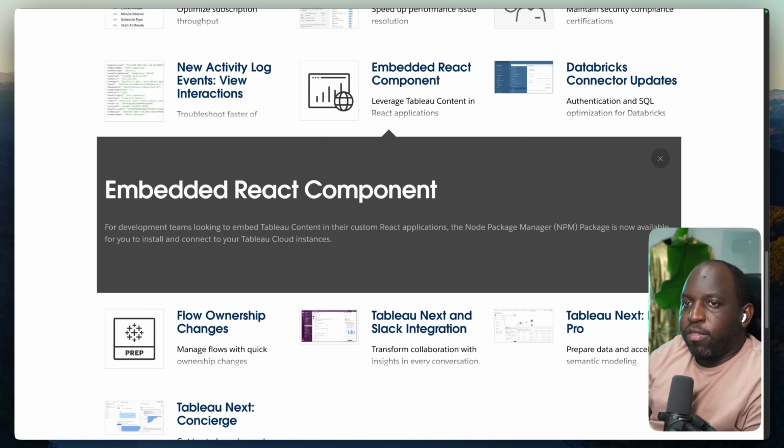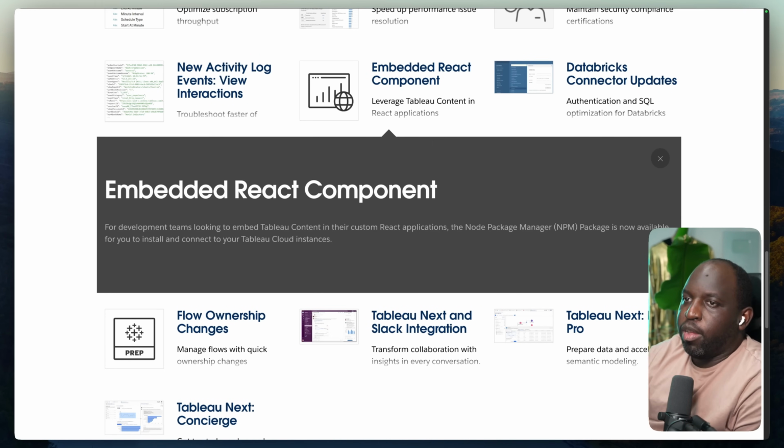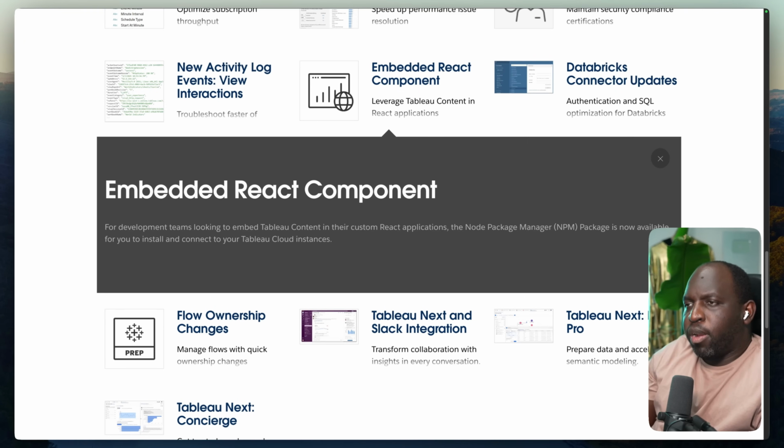Embedded React component for development teams looking to embed Tableau in their custom React applications. The Node Package Manager NPM package is now available for you to install and connect to your Tableau cloud instances. Cool. So React is a specific capability. It was built by Facebook. As part of that, you typically deploy these things called node packages.